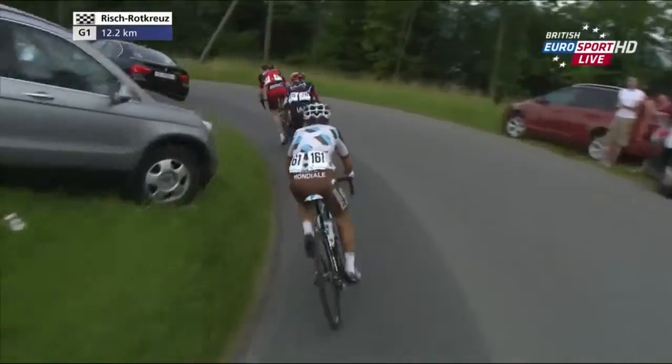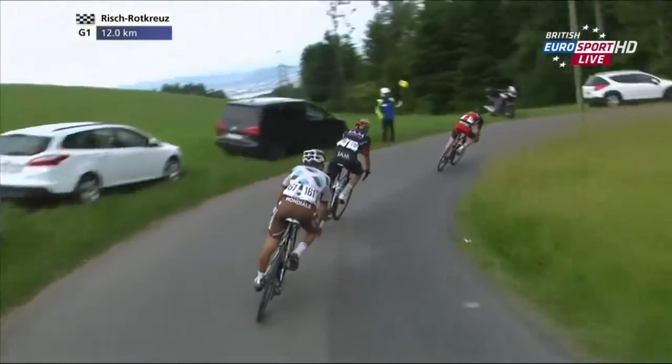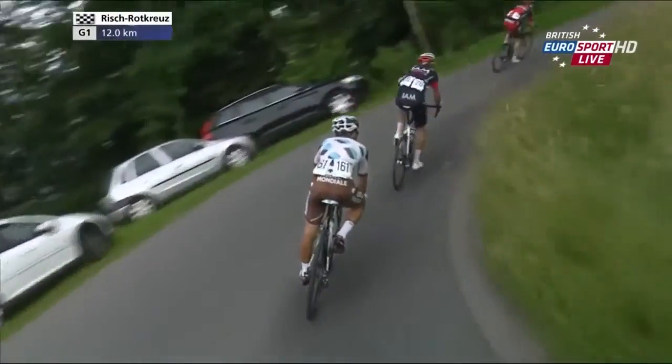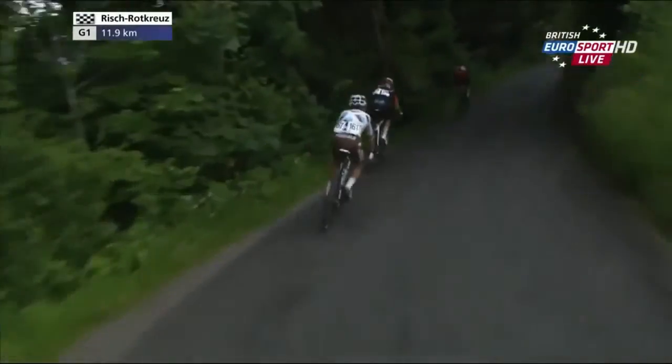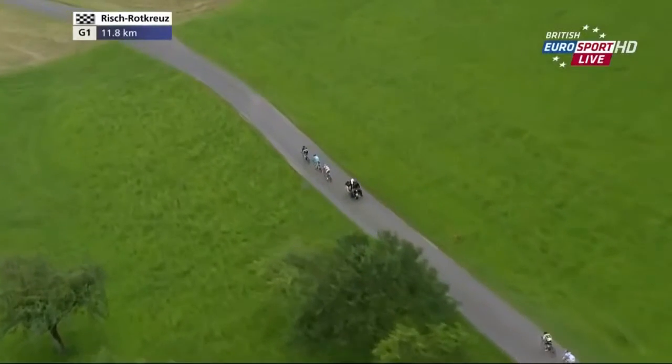Great to see him back racing, isn't it, after his, well, it was an awful crash. It certainly was, yeah. It was a crash that I was commentating on, and it looked very, very bad. Great to see him back. He came back to the Giro only 3 days later.